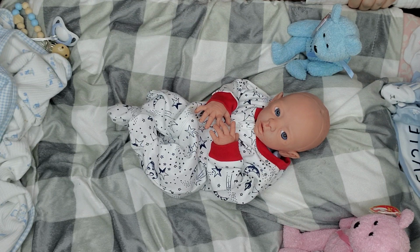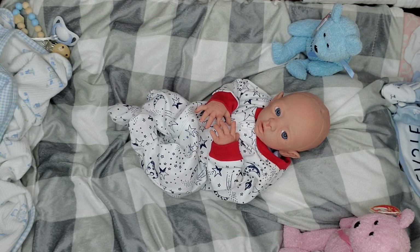And I want to share Octavia's new outfit that I bought for her and change her into it because I can't wait to put it on her. It's absolutely beautiful.